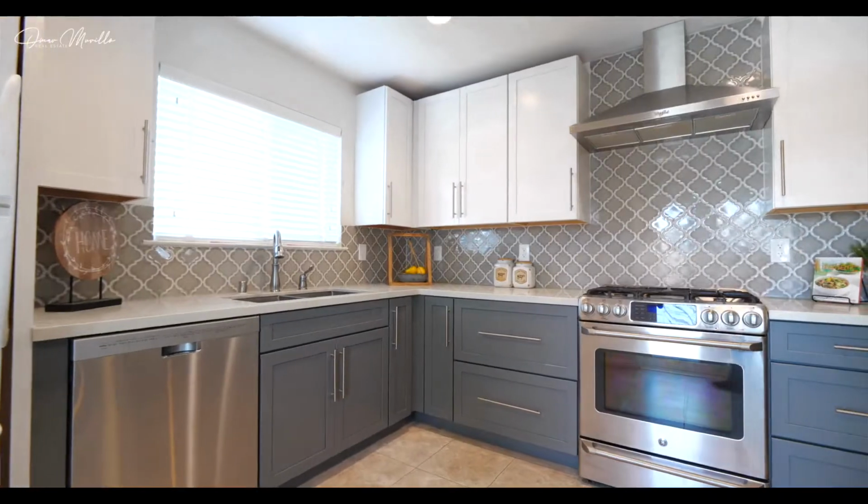This house is a 3-bedroom, 2-bath, 1,420 square feet. This home was completely renovated. We're talking new kitchen, new floors, new bathroom. The list goes on, and it's got a spectacular lot. Come on in and let's check it out together.